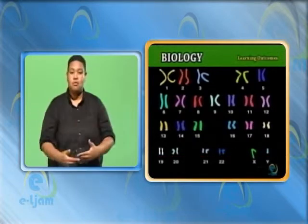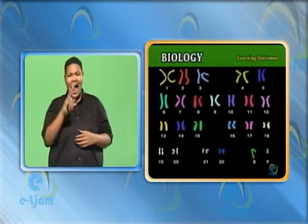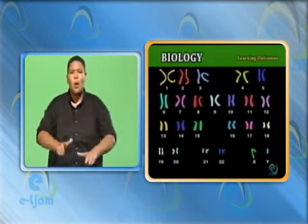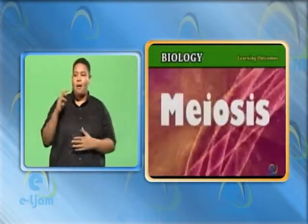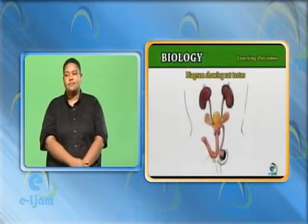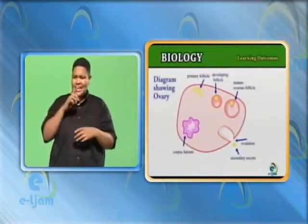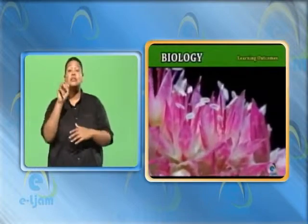For this reason, a process by which the chromosome number is halved and chromosomes are sorted and packaged to be passed on to an organism's offspring is carried out. This process is called meiosis. In animals, meiosis occurs in the testes and ovaries. In plants, meiosis occurs in the anthers and ovules.